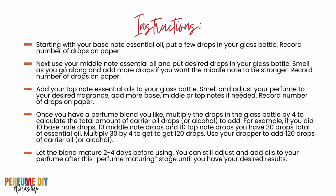So we're going to start with your base note, and you're going to try that, record how many drops you do. Remember, less is more. So I'd start with less. You can always add more, and that's why you're just going to be scratching stuff out on your piece of paper. Then move to the middle note, and you're going to pick, again, you could have more than one middle note. It doesn't have to just be one.